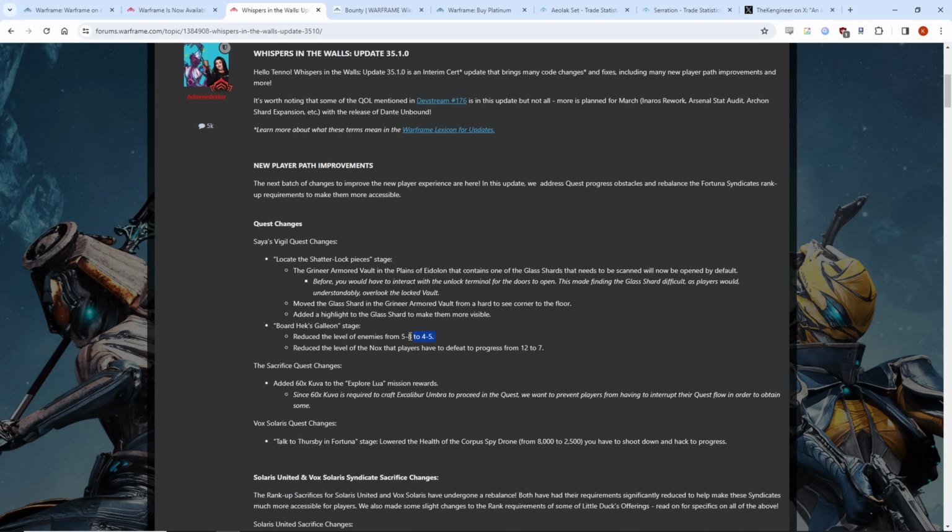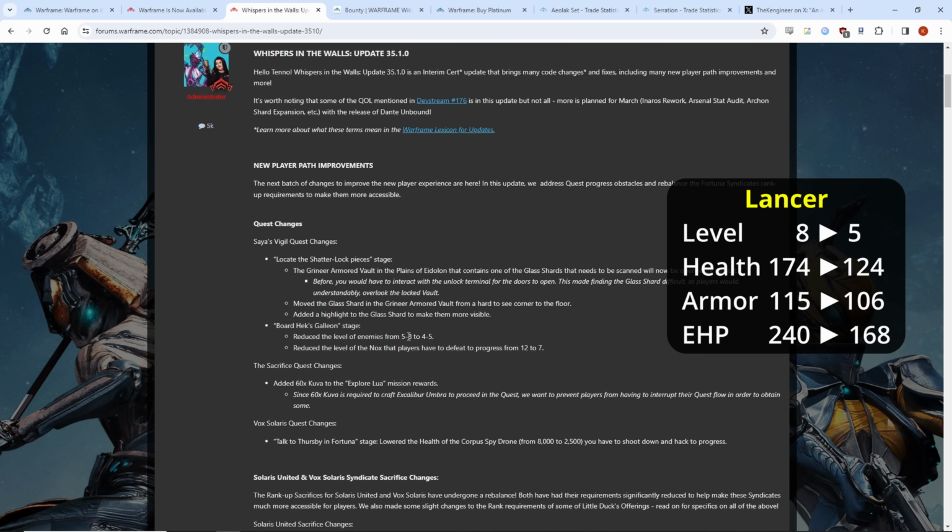That said, I'm not sure about the changes in levels on the board Hexgallion stage. Apparently a reduction of levels from 5 to 8 to 4 to 5 was warranted. I had a look. For a Lancer, coming down from level 8 to level 5, their hit points do come down by about a third, but at the same time we're still talking hundreds of effective hit points.